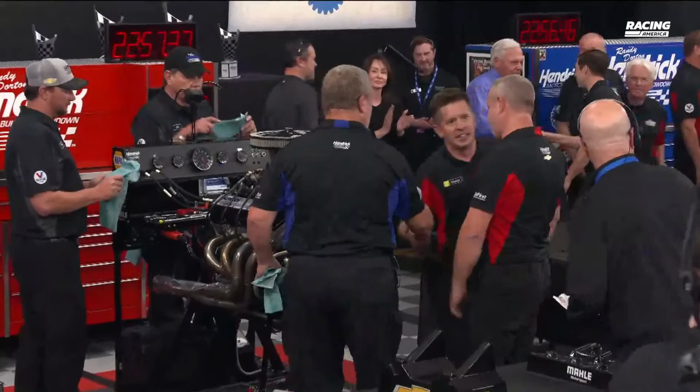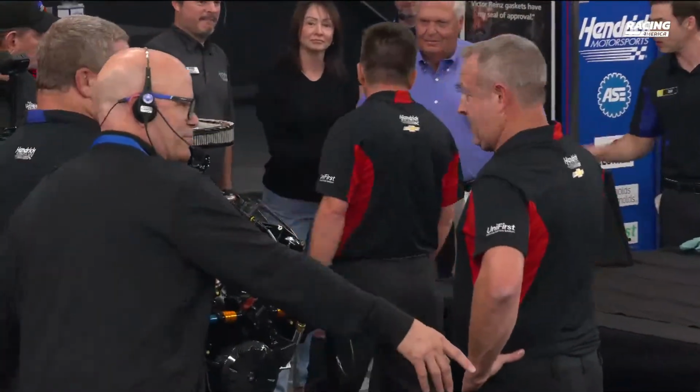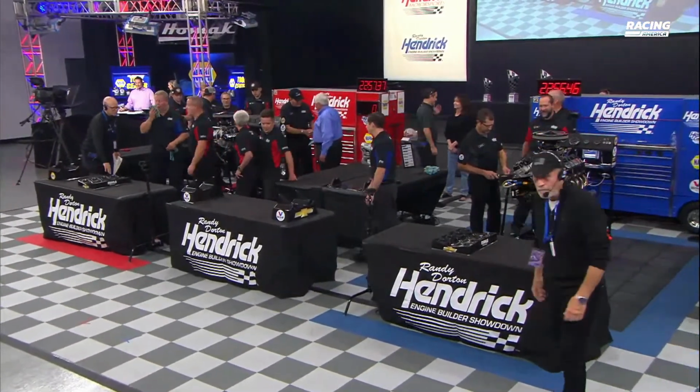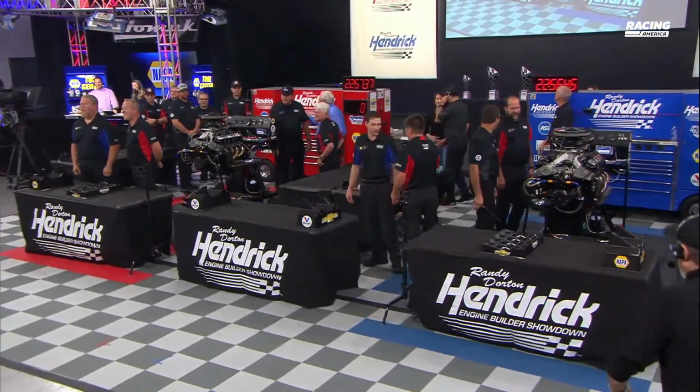Again, both running for 60 seconds now. The big question, do our builders think that they had a clean build? Because they could easily rack up penalties. But man, what a close build here in the championship round.